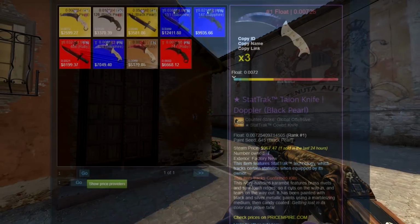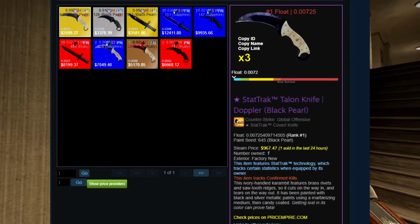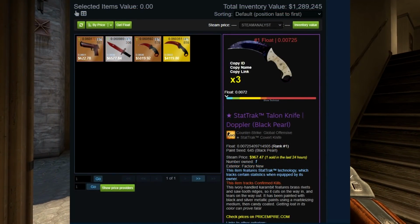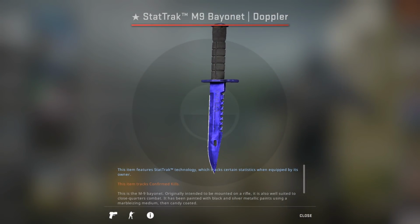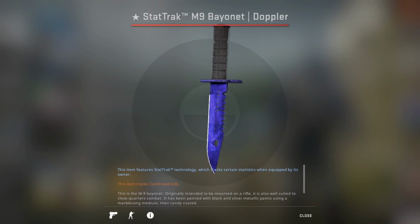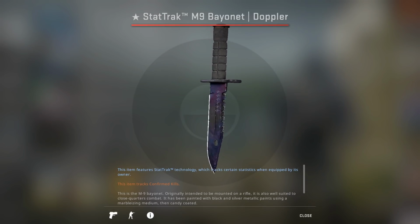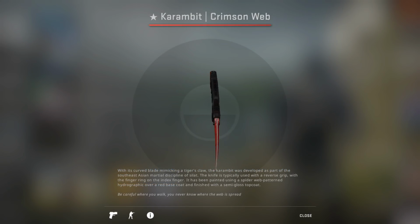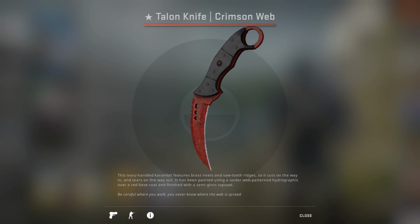But once you get past the field of gloves in his inventory, you'll also find some pretty sick knives. He owns a lot of black pearls with some of the best floats in the world, same with crimson webs and an M9 sapphire as well. So this guy really has everything you could ever want. But with some of these things being such low floats, some even number 1 in the world, it's another thing that I can't even accurately put a price on. And it seems like this isn't even going to be his final inventory at all. He's just getting started, but this thing is already worth somewhere in the millions.